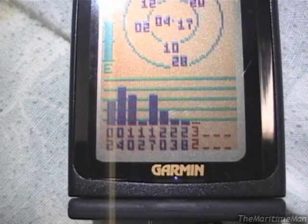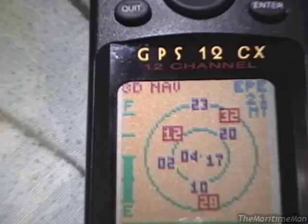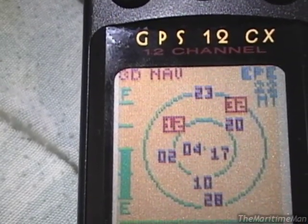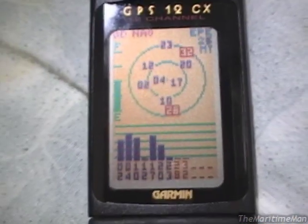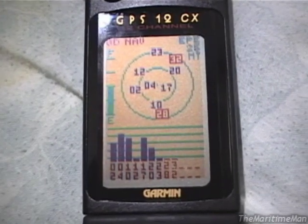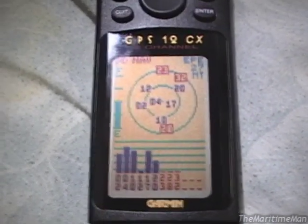Alright, we're getting a good enough signal here. We have 8 satellites. Oh, just went down to 6, but we have a 3D fix now, so it's calculating our altitude as well. And there's our EPE, but hopefully it won't give us the poor coverage error anymore, and we'll start showing some of the features of this thing.